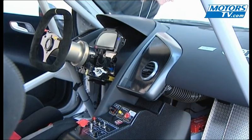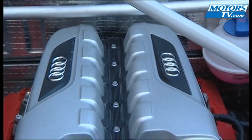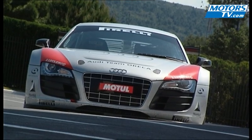The engine is the same 5.2-liter V10 found in Audi's S6 and S8 models. The Audi Sport department is a bit coy but says that the performance level is more than 500 brake horsepower and more than 500 Newton-meters of torque.